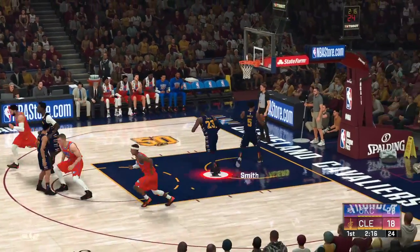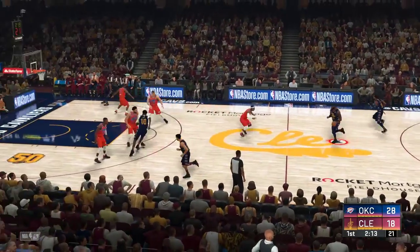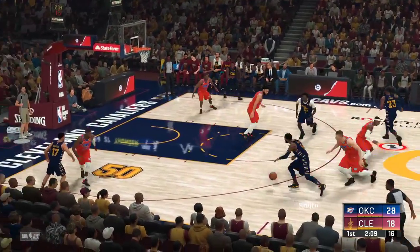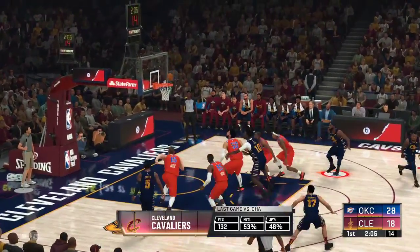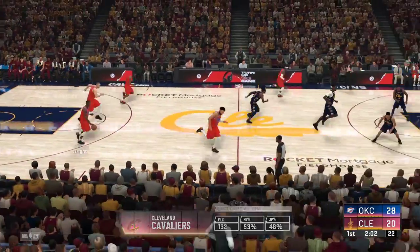And Jokic drops them both. Oh my gosh, I just got that. And here are the Cavaliers now. It's a 10-point game. They defeated Charlotte in their last game. Yeah, and that one, their intensity on the offensive end was not matched by their opponent. That led to some easy buckets.